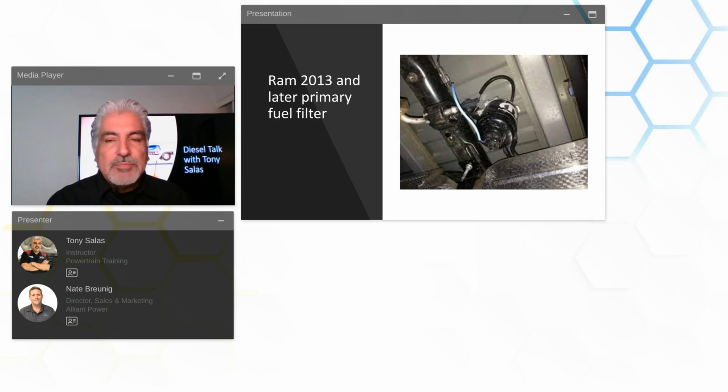Please note, always inspect them and check the water content, especially if you've got water. And if you replace a filter and that filter gets prematurely clogged or dirty again, causing drivability issues, at that point you need to look at the tank. So don't forget what's in the fuel tank as well. In other words, water, DEF, whatever that might be.